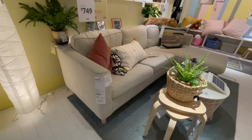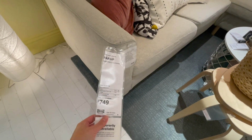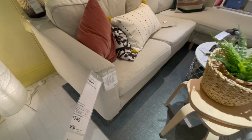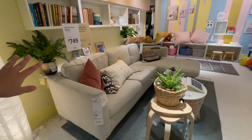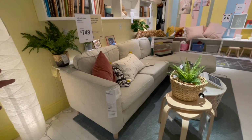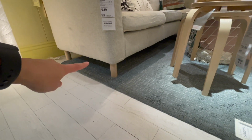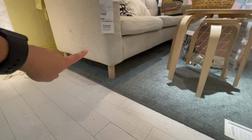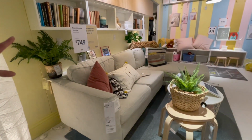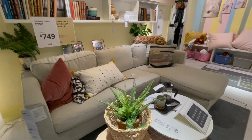Seeing a sectional here that I've never seen before. And this one is called Parip for also $750, and this one is very similar to the other one, with the fabric looking a little bit more high-end, and you can easily get more modern looking legs off of Amazon and switch them out and totally elevate the look of this sectional. But I think that's a really good price.